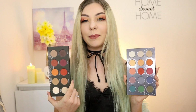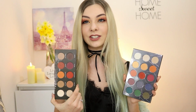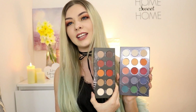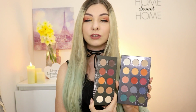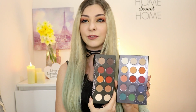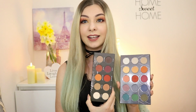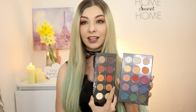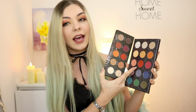These are the only palettes that Zoeva has that are completely matte. And some of the colors in this palette are so similar, especially when you look in the pan. Like if you put them side by side, you can easily see a few colors that are exactly the same. But I'm gonna tell you right now that even though some of them look the same, they come out a bit different when you swatch them. The only color that was absolutely the same in both palettes is the red color. So that would be the color Chat Late at Night, and in this palette it's the 80 color.